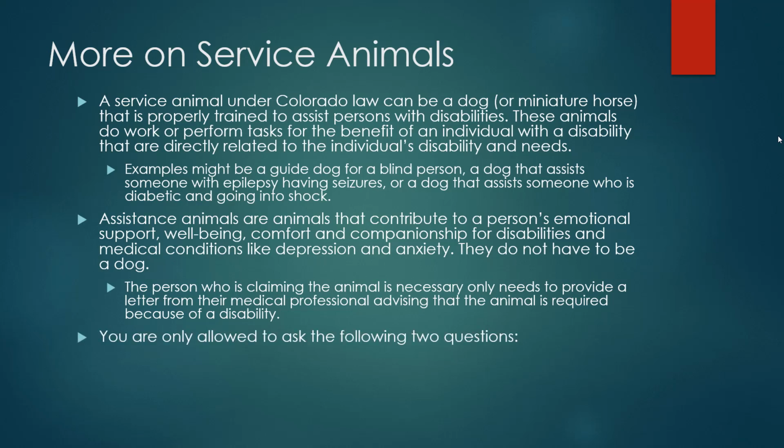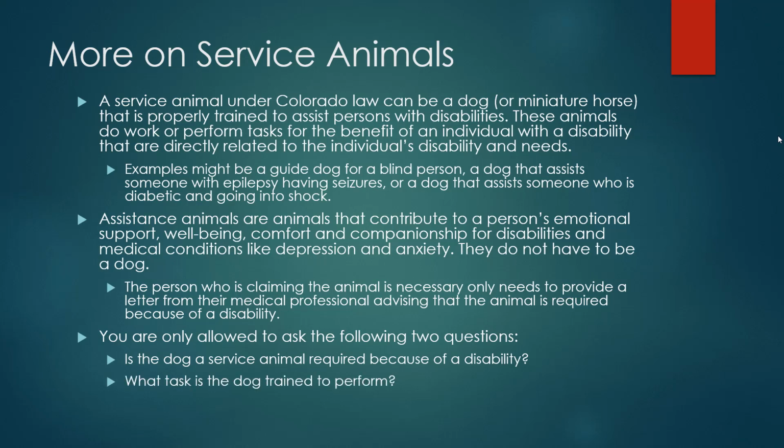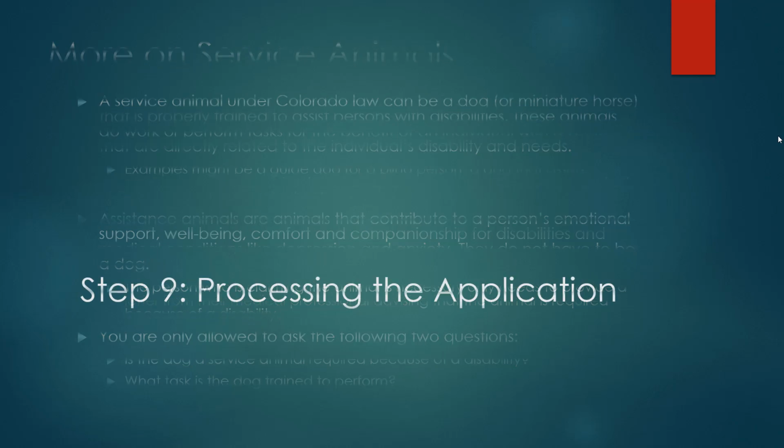You can only ask the following 2 questions. Be very careful here. Is the dog a service animal required because of a disability? Yes or no? What task is the dog trained to perform? Do not ask, what is your disability? Get yourself in a bunch of hot water.